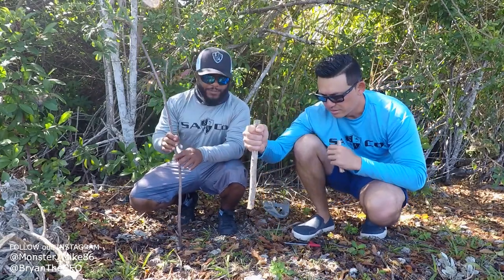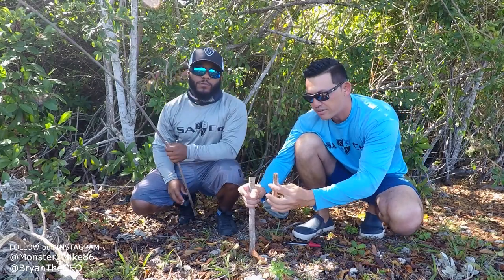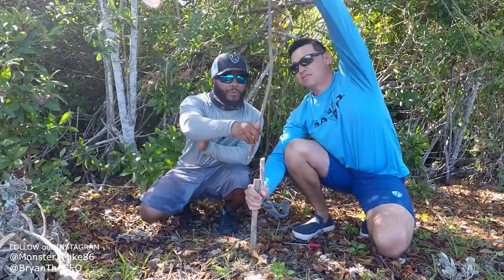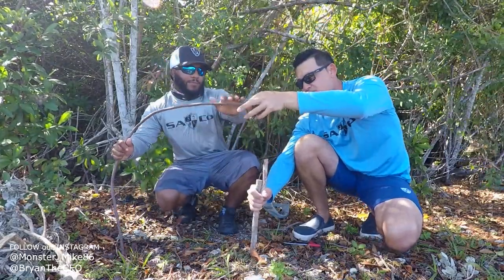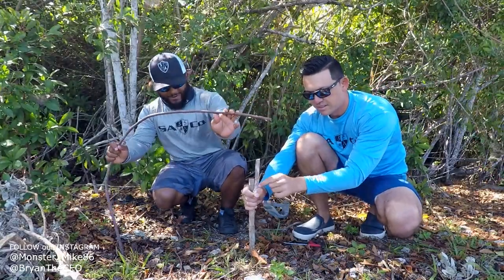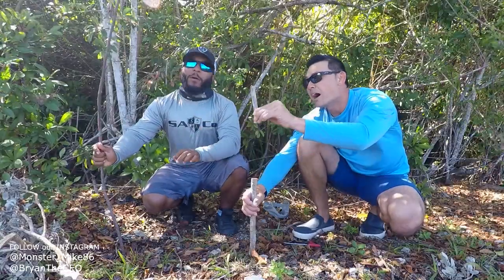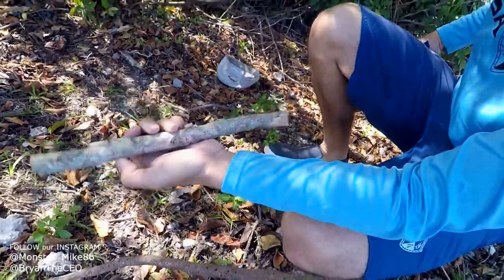We're gonna sharpen this end, stick this in the ground, cut a notch here. We'll have line tied to this. We'll have a notch like this, and then this will be in the ground. The string here, tied to there, with a hook. When the fish hits, it'll pull this out, and then this will go wapa. Now we gotta carve our trigger and our stake.